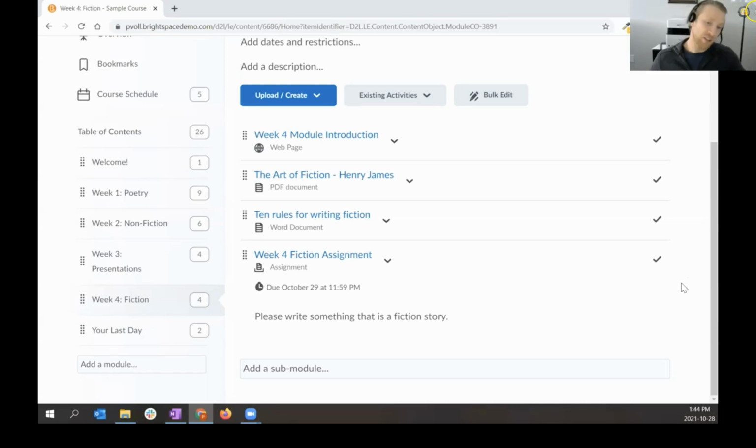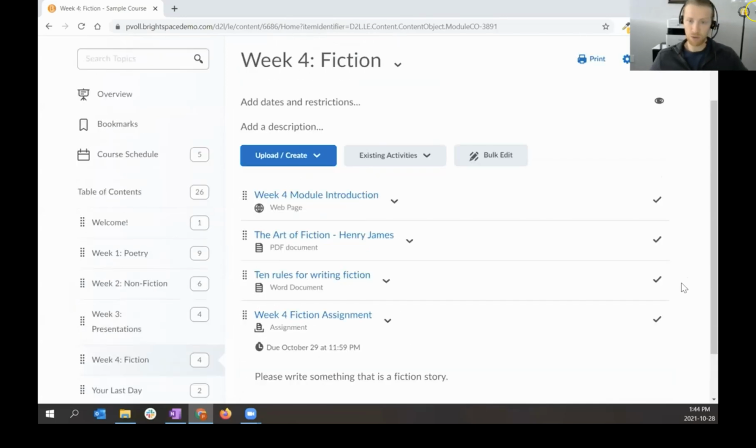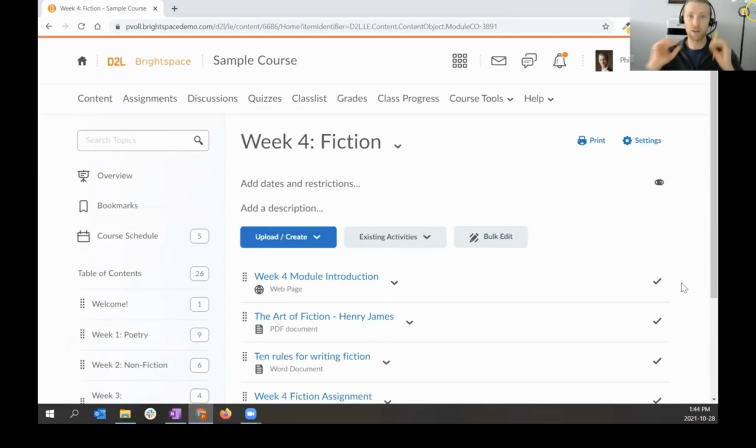So we've created this assignment, and I'm just going to take a little bit of a transition here. We're going to jump to the Gradebook next. And I really want to show that flow of creating the assignment and have the grade item automatically created. So we're going to move now from the module we're developing into the Gradebook here. So jump into the Grades tool.